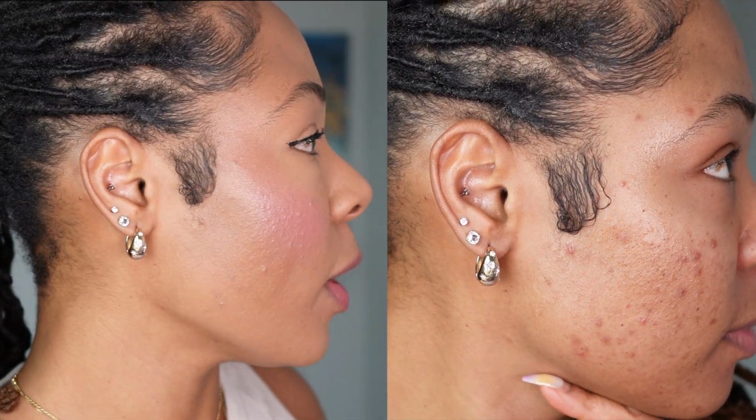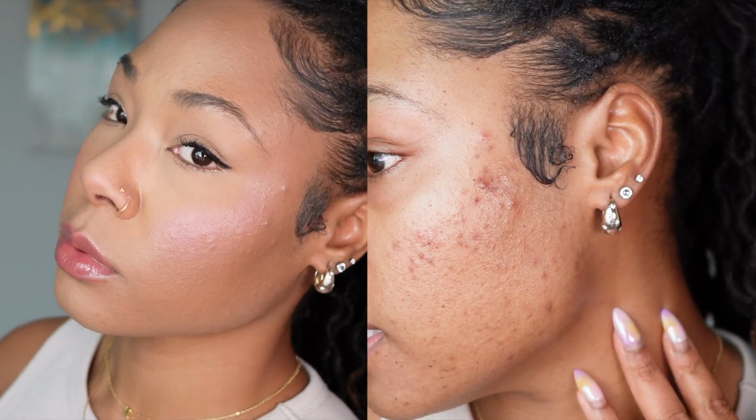As for my hyperpigmentation, the concealer is so creamy as well, and I'm pretty sure that both of those working together absolutely did their job. But here is a close-up, and if I can, I'll put a side-by-side of my before and after of my hyperpigmentation.